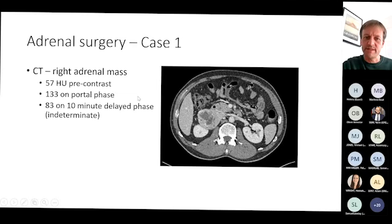So this is obviously quite a dense structure, 57 Hounsfield units pre-contrast, so we know it's not an adenoma. Portal phase 1 through 3. And after the 10-minute delayed phase, there was a degree of washout, but not full washout. So it's a bit indeterminate. But I think with that mass and with the biochemistry, it's fairly certain this is our pheochromocytoma. It is large. There's a risk of malignancy. It's 9 centimeters.